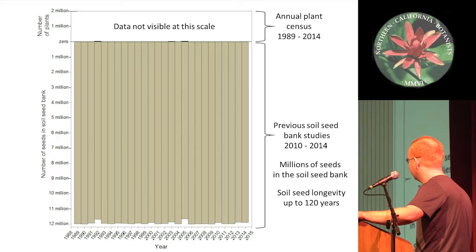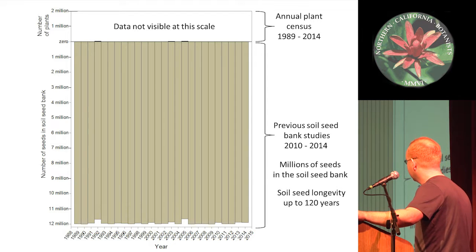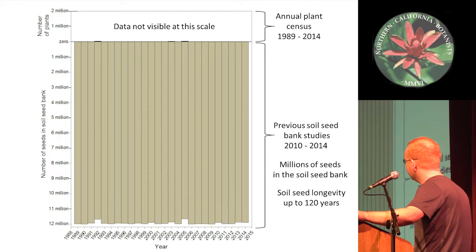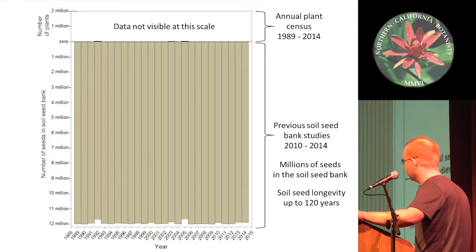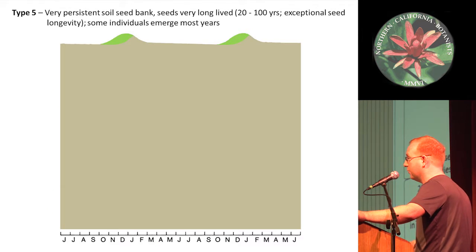I did a series of studies, only one study of which I'll present today. But basically for that series of studies, we found there are millions of seeds essentially in the soil seed bank, and the soil seeds have longevity potentially up to 120 years. So if you have that same data plotted with the soil seed bank, you can immediately see we're probably monitoring the wrong thing. We should really probably be monitoring the soil seed bank.